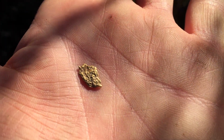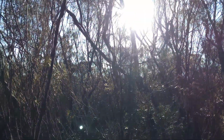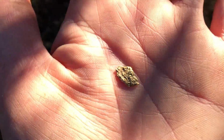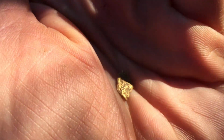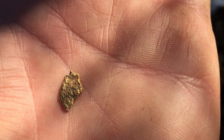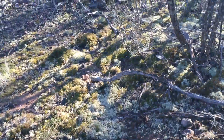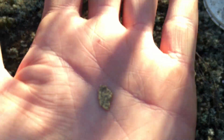Well, g'day viewers. First nugget of the day. It's about 8 o'clock in the morning, and I've picked up this nice little half grammer, shallow, pretty much on the surface. I thought it was going to be a bit of junk because it's a really booming signal, but it turned out to be this really nice flat nugget. Well, what a great start to the day. I've been out here for about 45 minutes. Now let's just hope this is the first of many.